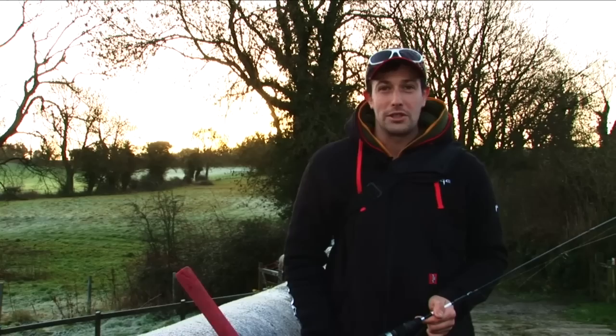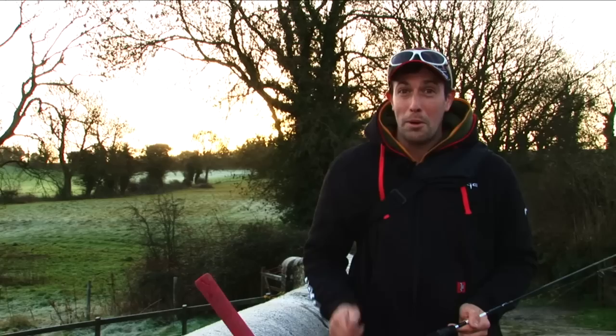Welcome to the Kennet and Avon Canal. Today we're going to be trying a method that's really grown in popularity over the last few years, drop shot fishing. It's very, very popular in America and Europe, and over the last couple of years, it's starting to become more popular in the UK. We're going to get down to the canal, I'm going to show you the basics of the method and show you why it's great for catching perch.